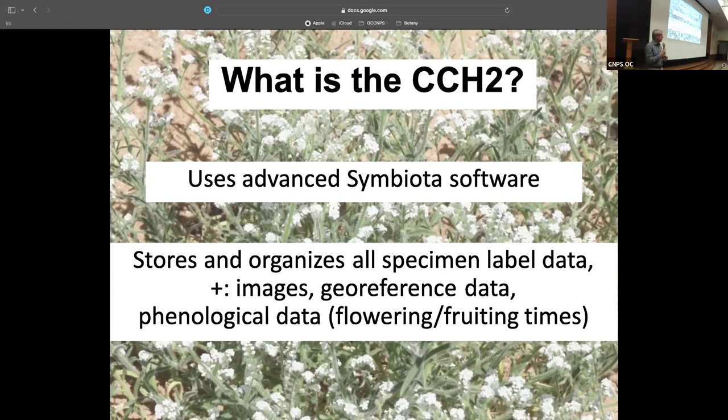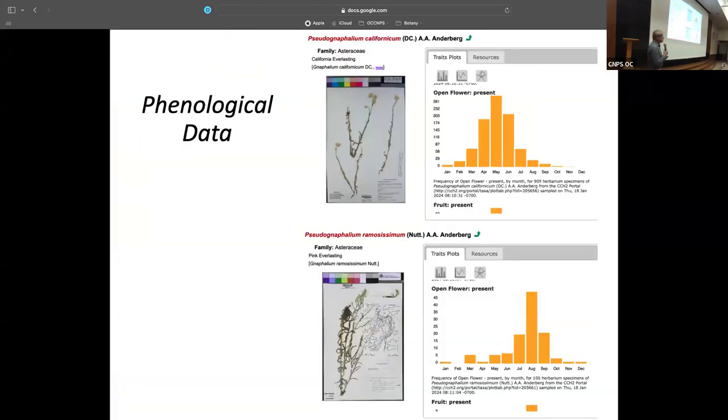It also has, as I'll talk about, a mechanism for attaching images, both in the field and the laboratory, georeferencing, and mapping. The emphasis of this project was to capture and present in an easy way phenological data, which I'll mention in just a second. Okay, so right now, this is phenological data. Phenology refers to the timing of reproduction, and with vascular plants, we're talking about typically when the plant flowers, when it stops flowering, when it fruits, when it stops fruiting.